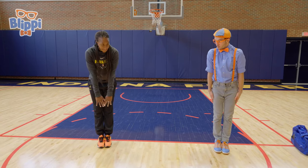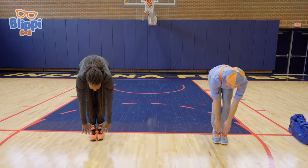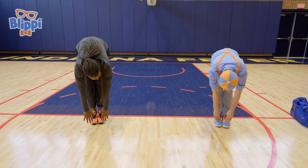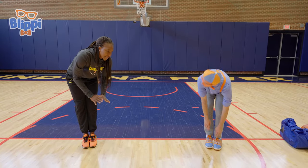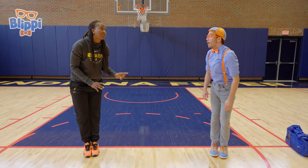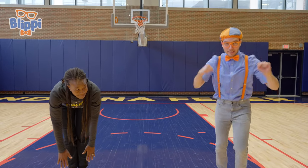Okay. And we're going to bend over from our waist and try to touch the floor. Try to go as low as you can go. Whoa, look, I'm touching my toes. And I love to count because counting is so important. So let's count to three. Okay, will you count to three with us? Okay, here we go.